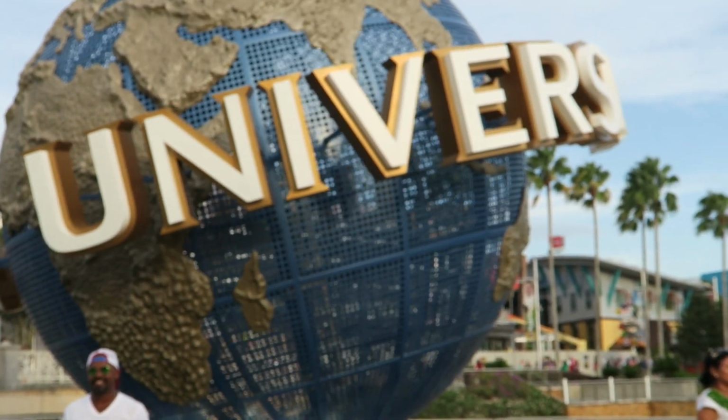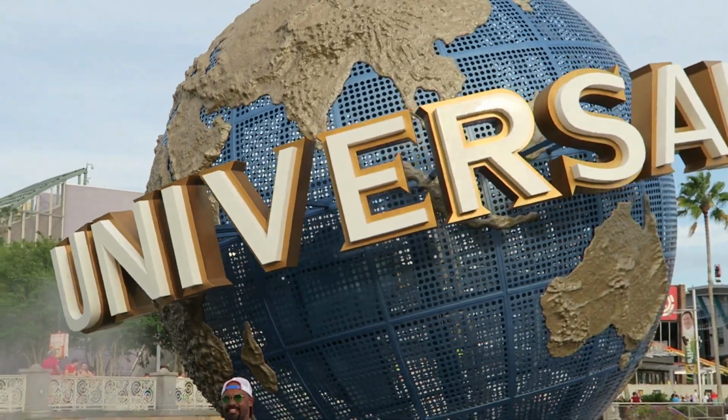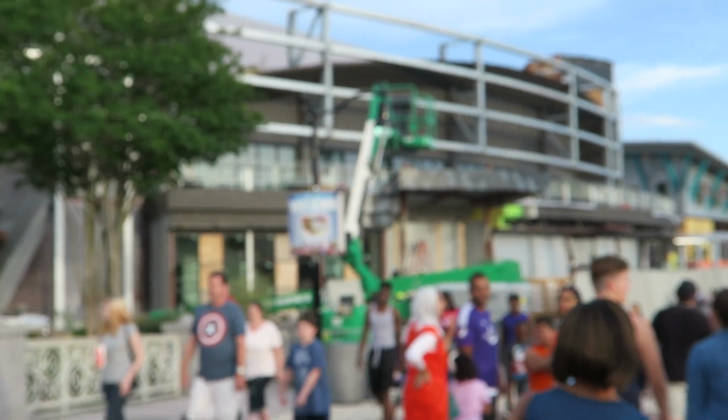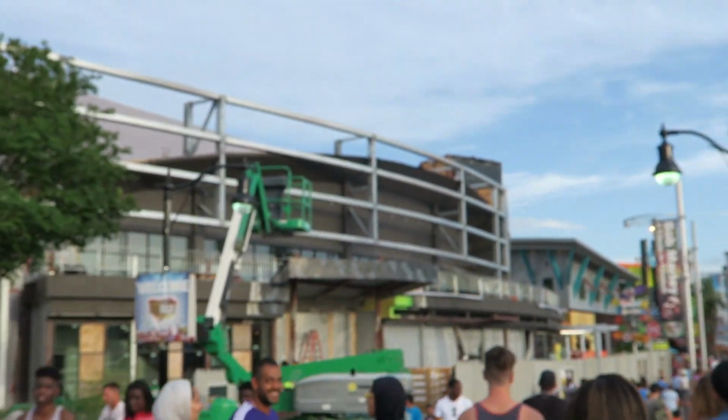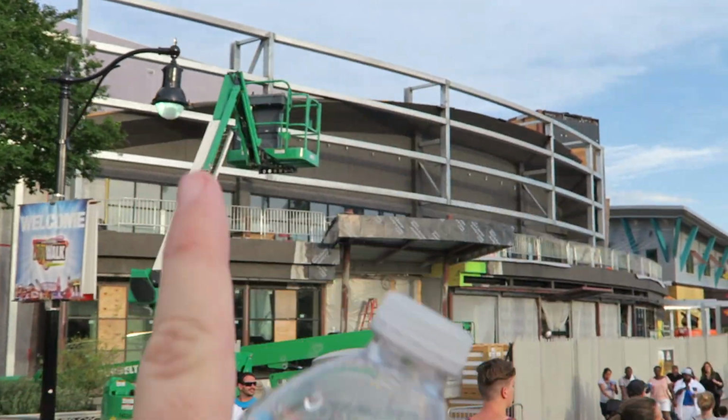Goodbye, Universal Studios. I'm glad they were able to put the ball back where it belongs after the Sharknado incident. Alright, back to the NBC Sports Grill, Pub Brew, grilled cheese sandwich. It's looking good. Look at that. The outside's all painted now.